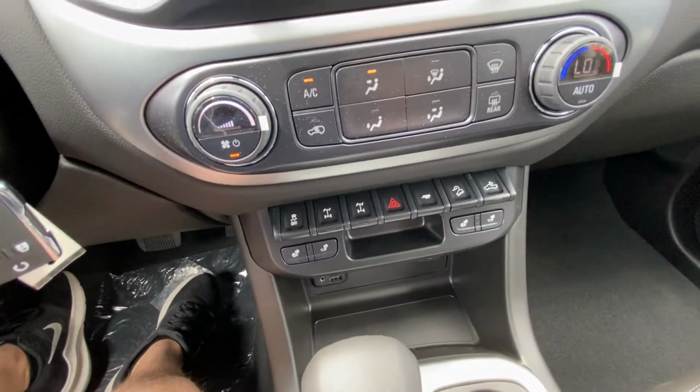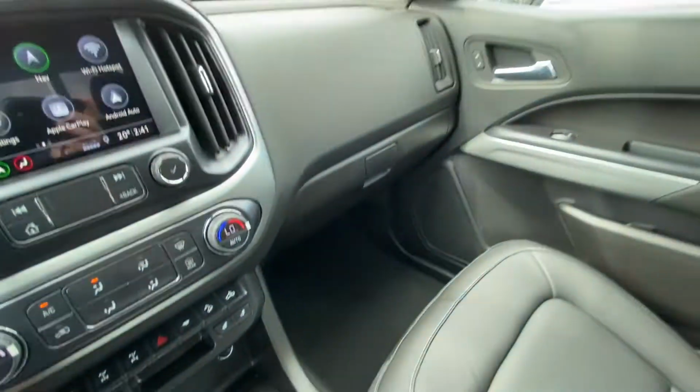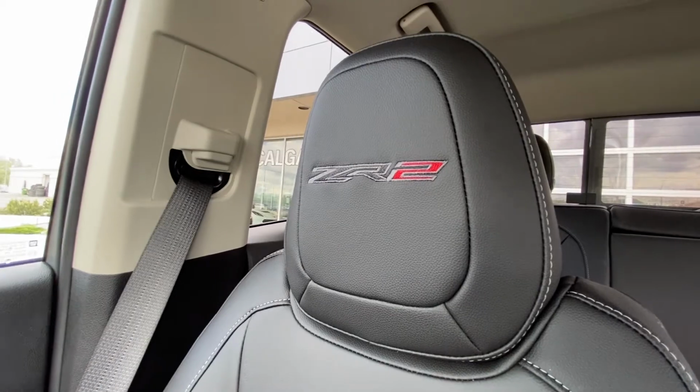We have front and rear locking differentials with heated seats, as well as the leather-wrapped shift knob and the all black interior. We have the leather heated seats with ZR2 branding on the headrest.